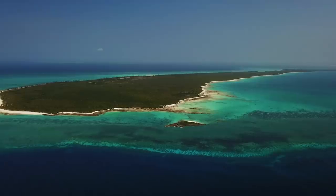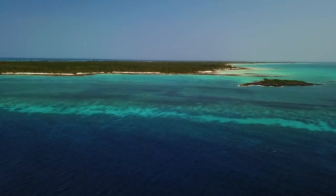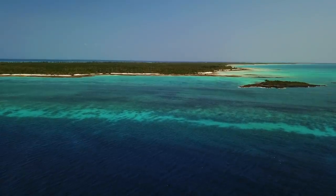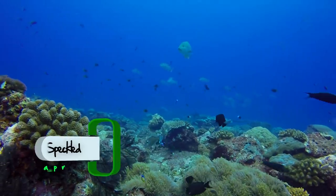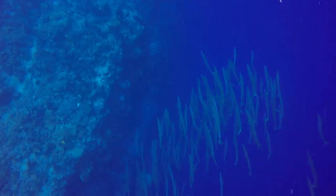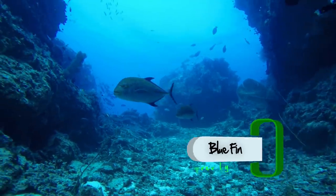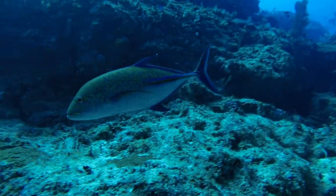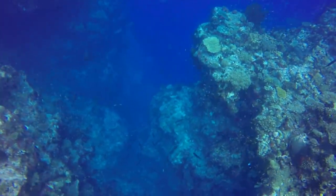Welcome to Vamizi Island. Vamizi Island is one of the most northern islands in the Quirimbas archipelago in the north of Mozambique. Vamizi is a sanctuary and is surrounded by some of the most pristine and beautiful coral reefs you can find in the world. Next to it is an island called Metundo, which has this incredible wall that runs for a couple kilometers. Huge sheer drop-off, top of the wall at 10 meters, bottom of the wall at about 30, 40 meters, and it drops straight down to 150 to 200 meters.